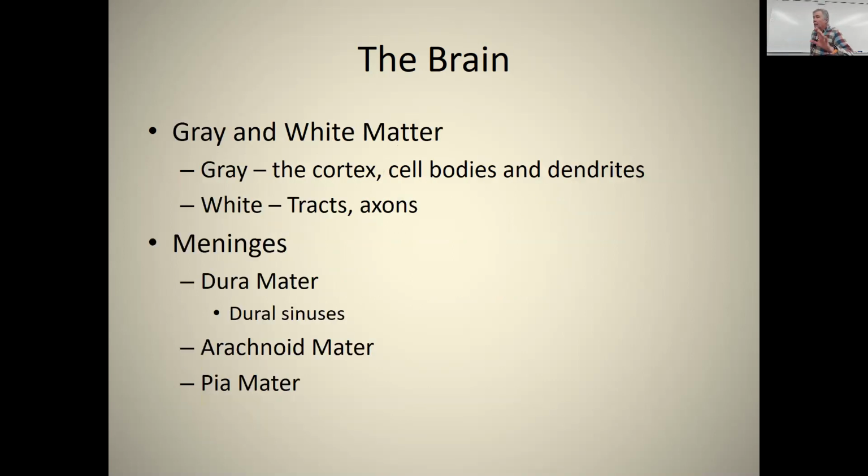Okay, gray and white matter. So gray matter is the cortex, cell bodies, and dendrites of neurons. White matter are the axons. And the axons in the PNS are called nerves, or bundles of axons in the PNS are called nerves. Bundles of axons in the CNS are called tracts. And then we're going to learn that the gray matter in the brain is on the outside, the white matter is on the inside. Well, there's some gray matter on the inside, but in the cerebrum, mostly the gray matter is on the outside, white matter at the inside. When we get to the spinal cord, we'll see that's completely reversed. White matter on the outside, gray matter on the inside.